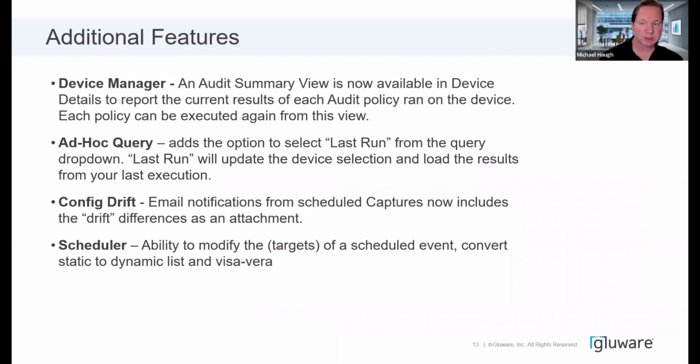But what you're going to see across just a few additional features is in Device Manager, you have an audit summary view. So on a per device view, you can see a summary of all the audits that were run on it. When you run an ad hoc query, the behavior has changed a little bit to enable the selection of last run. In a previous release, we added the ability where when you run a query, and again, a query is either executing a search or executing the engine that's going to go out and run show commands on devices and pull that information.